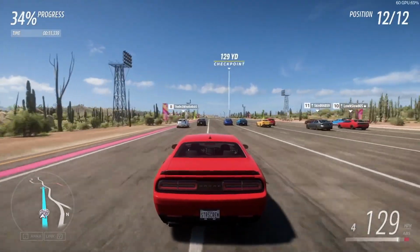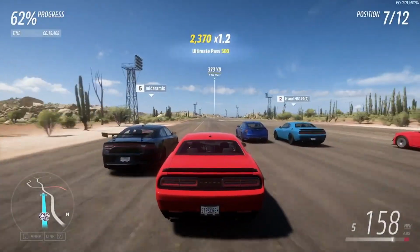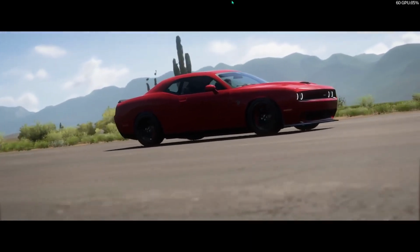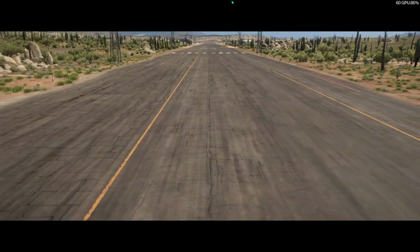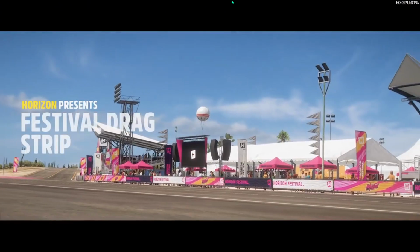That was an extremely bad launch, but I'm definitely gaining on these people. All right, we're already past them. So the launch kind of sucked, I will give it that, but I was able to very easily pass everyone at the end. Although me and all the driver tars are using the same car. 19.9 seconds. That's our time to beat for the MR2.